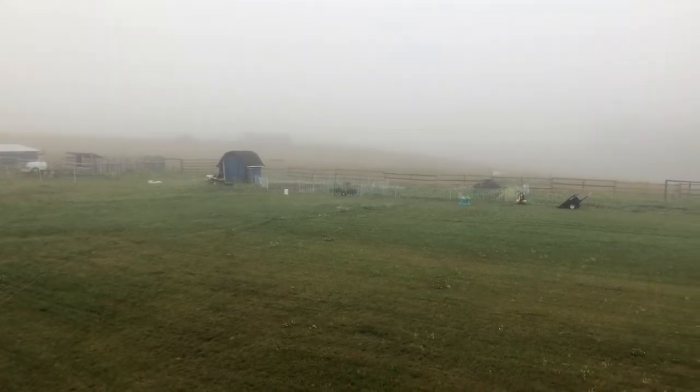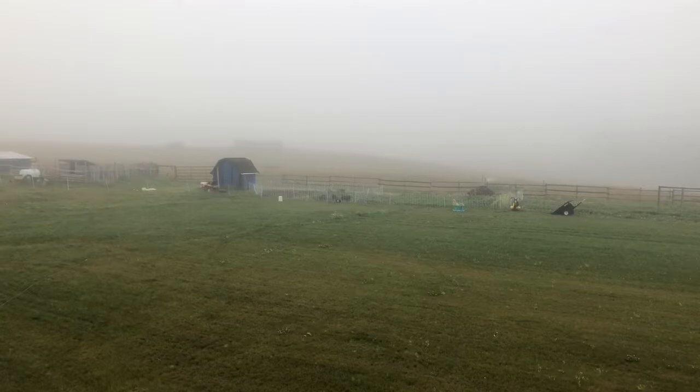Well, it's foggy out here this morning. I'm sure glad to see there's still pigs out there in the garden.